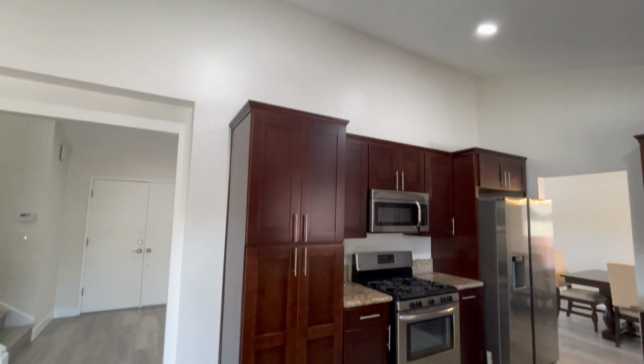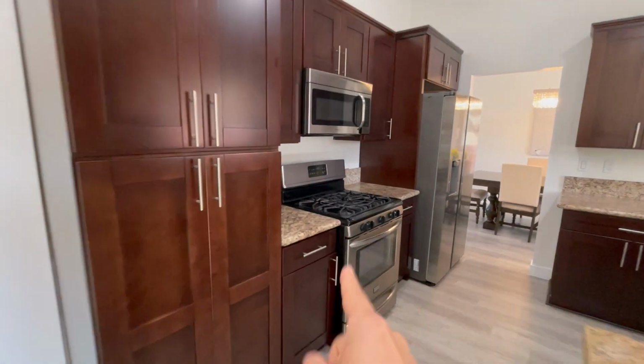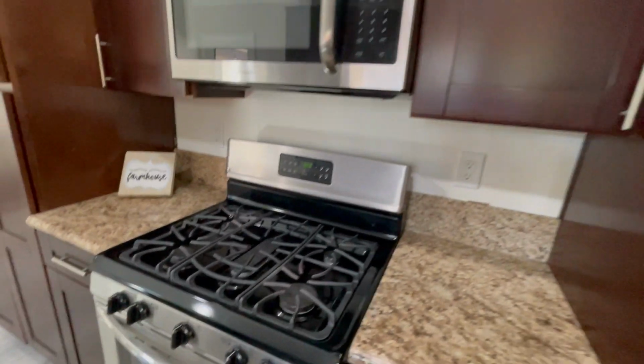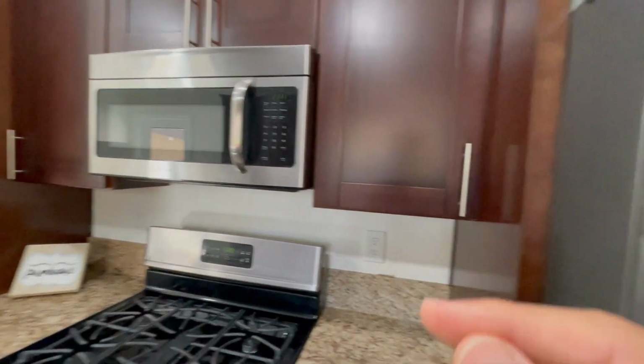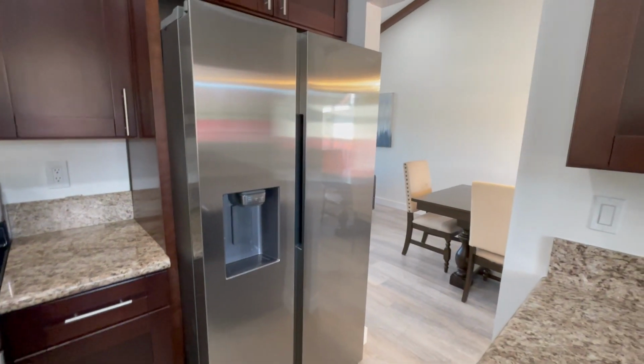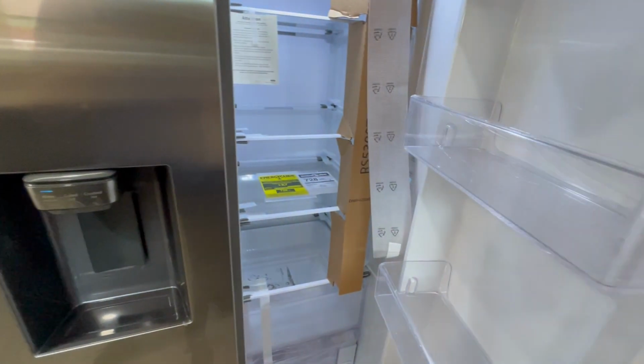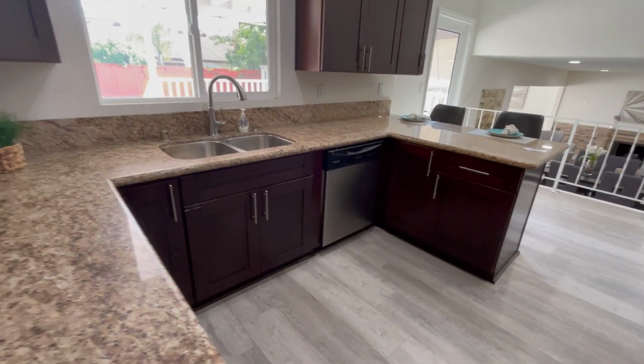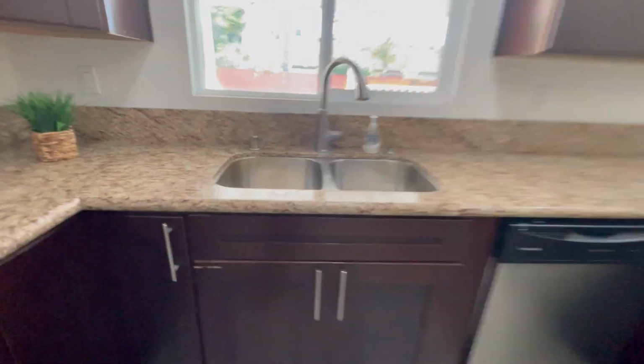Those tall ceilings continue here. There's lots of cabinet space. You got a gas burning 5-burner stove. You got the built-in microwave above that. All these stainless steel appliances are newer. The refrigerator is brand new, has never been used. You have the dishwasher over here next to the sink.